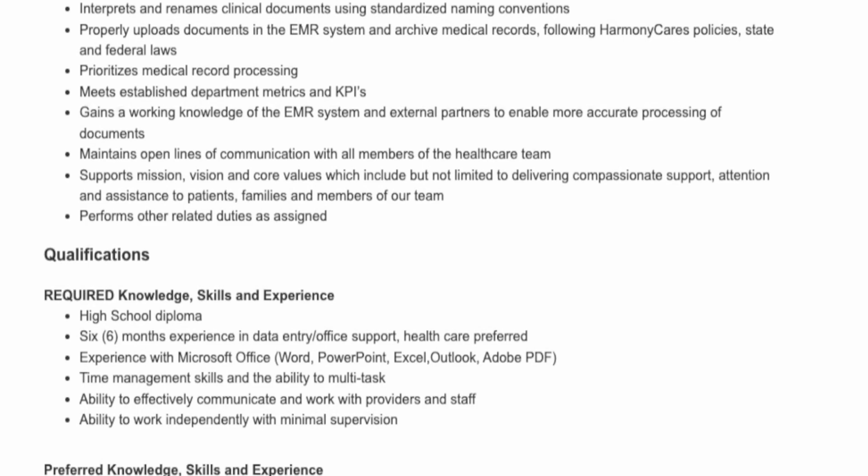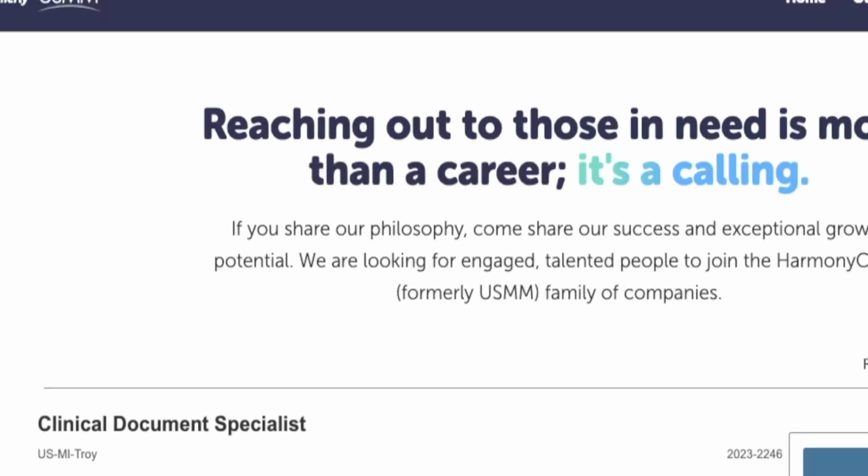Now, again, no college degree is needed, just a high school diploma, and they do prefer somebody who has 6 months experience in like data entry or some kind of office support. Someone who knows, again, those Microsoft Office systems, Word, PowerPoint, Excel, and you've got to be a multitasker with great time management skills. Unfortunately, this one again did not list the pay, that'll need to be discussed at the time of the interview.